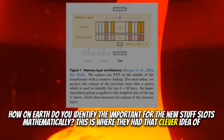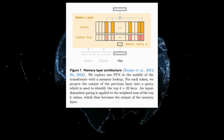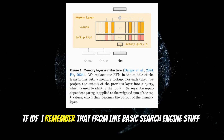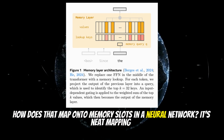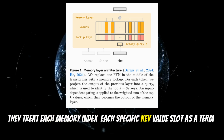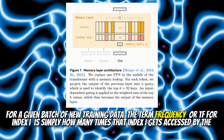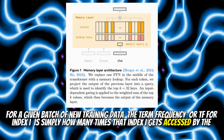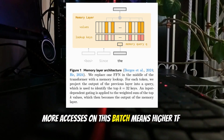This is where they had that clever idea of borrowing from classical information retrieval. TF-IDF. Term frequency inverse document frequency. Right, TF-IDF. I remember that from basic search engine stuff. How does that map onto memory slots in a neural network? It's a neat mapping. They treat each memory index, each specific key value slot, as a term. For a given batch of new training data, the term frequency, or TF, for index I is simply how many times that index I gets accessed by the queries generated from that batch. Okay, simple enough. More accesses on this batch means higher TF.